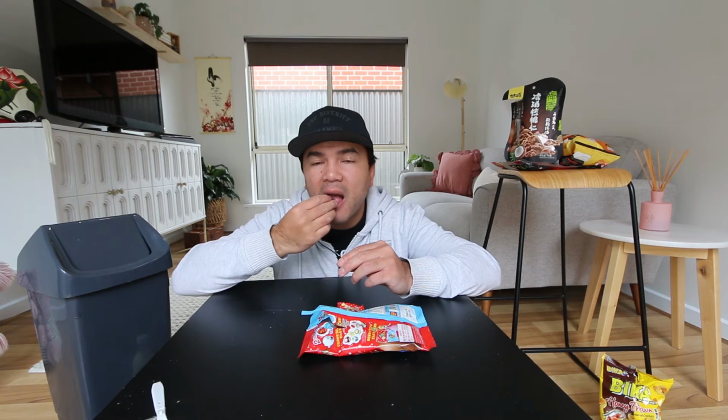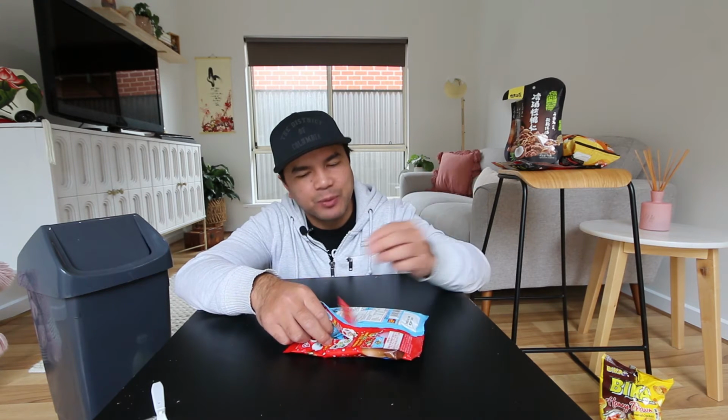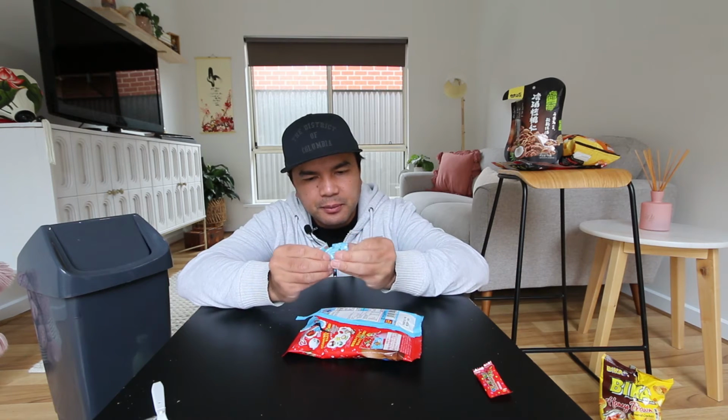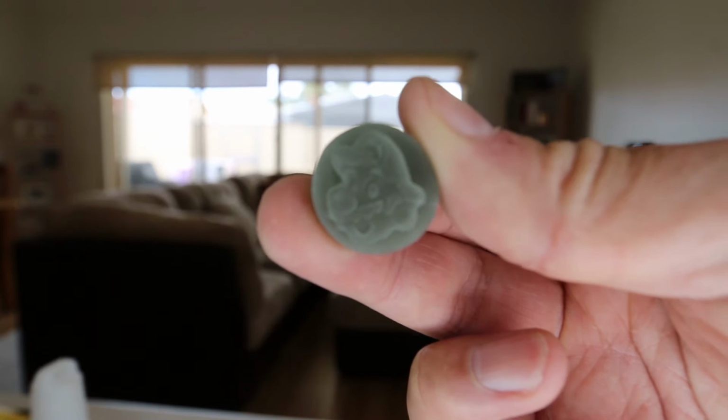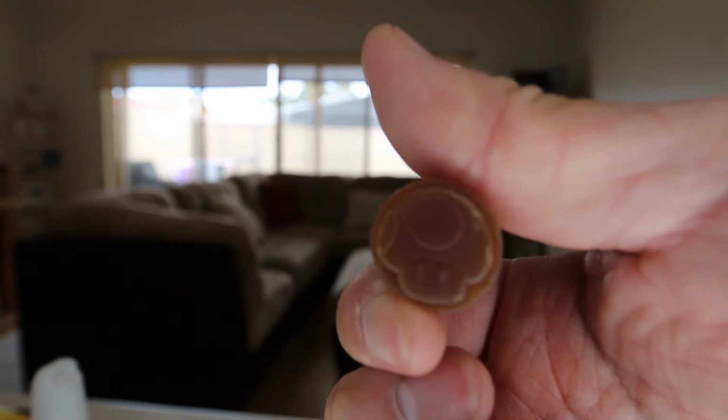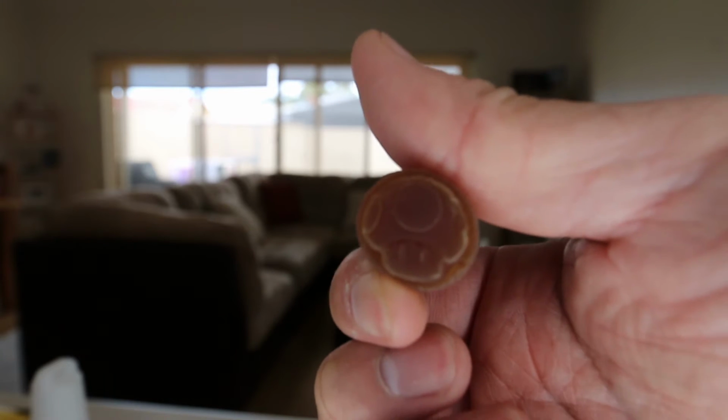Now let's try this. The cola flavor. It tasted like cola. Let's try a blue one. Oh, it's a different symbol. I got the little star on this one. Like a lemonade flavor to it. Red ones are cola. The blue ones are more of like a lemonade. I mean, I do love the sweetness of it.